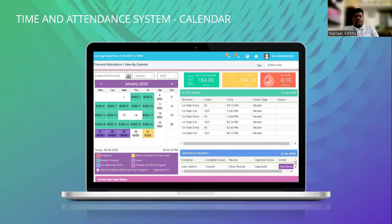And here you can view the leave management as well. So how many leaves are allocated for this particular person, and how many leaves they have, all that information they can view. If you integrate with the access control system, you can track the clock in and clock out timing. So what time they came in and what time they went out, all that information you can view in the in and out details.